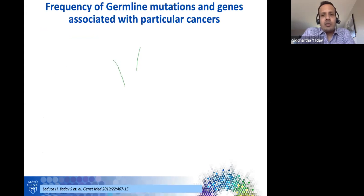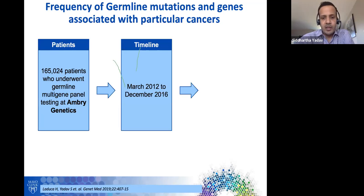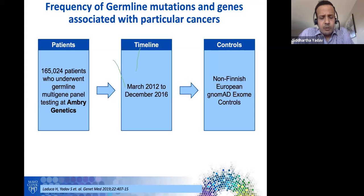So to think about what genes to test for, I think it may be helpful to look at the frequency of germline mutations in genes associated with a particular cancer. This is a study that we published last year in Genetics in Medicine. For this study, we collaborated with Ambry Genetics, which is one of the major germline genetic testing labs in the United States. We looked at testing results of 165,000 patients who underwent testing. These are patients throughout the United States who underwent testing at Ambry Genetics. We looked at a timeline between March 2012 and December of 2016. Those are your cases. For controls, we used gnomAD, which has exome data from a large number of men and women in the United States who do not have cancer. So these are basically population-based exome controls.